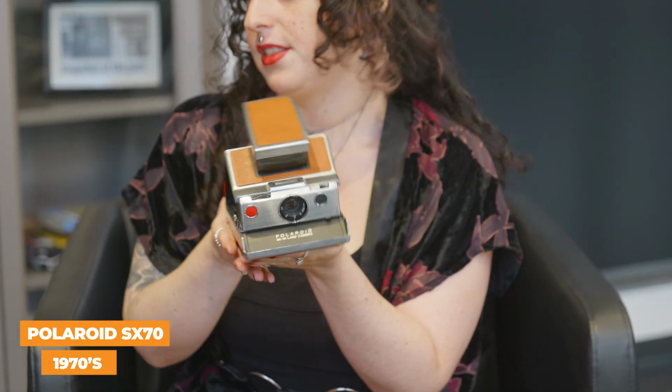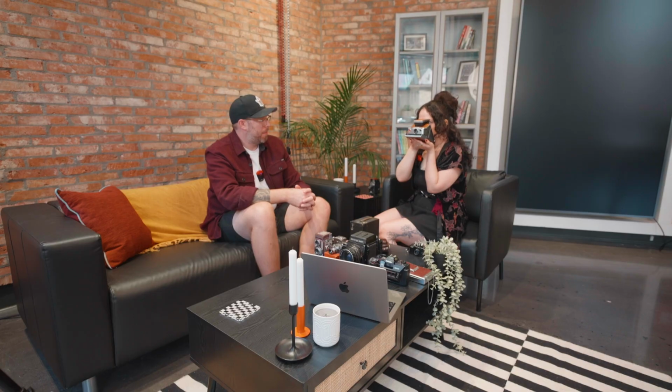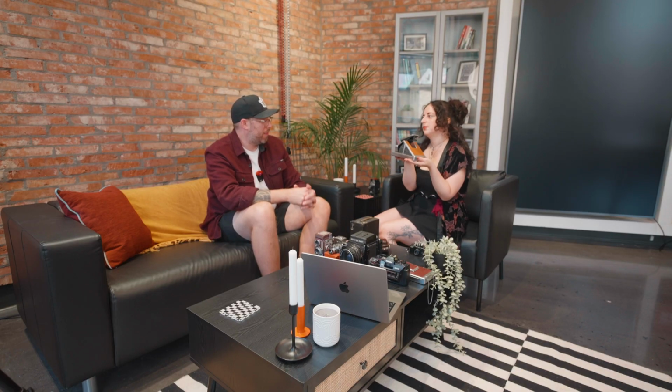It's an SLR, basically. It is an instant camera, but it's an SLR, so you do get to look through the lens. Probably the most recognizable camera that there really is. I'm pretty sure Ansel Adams shot with them as well. So super, super common. Amazing, gorgeous design. We still see customers bringing this camera in looking for film, and we do sell the film.